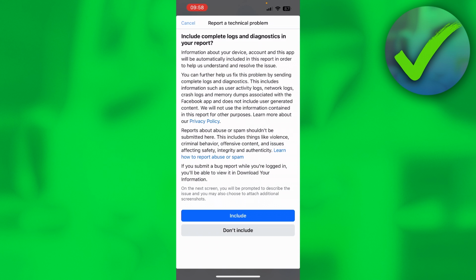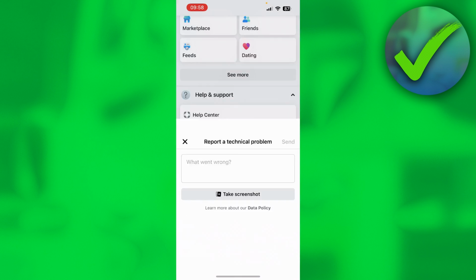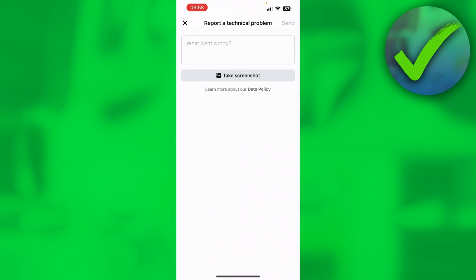So you can include this if you want to. I recommend doing that. If you scroll a little bit down, we can see the Marketplace, and then here we can see what went wrong. So here you should just describe your problem, that you're not able to access this even though you are, for example, over 18 and your app is up to date. Stuff like that. You can even add a screenshot if you want to. And yeah, then just send this and hopefully that will fix it for you.